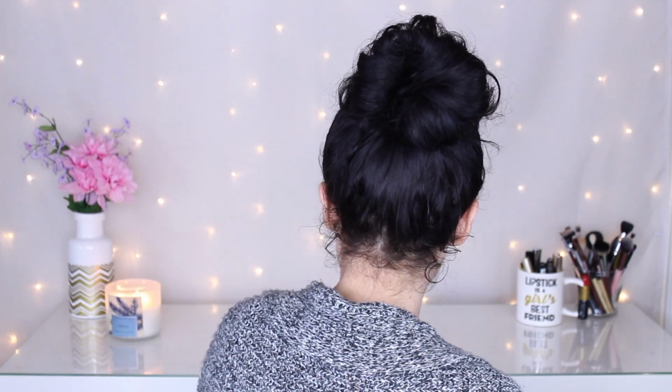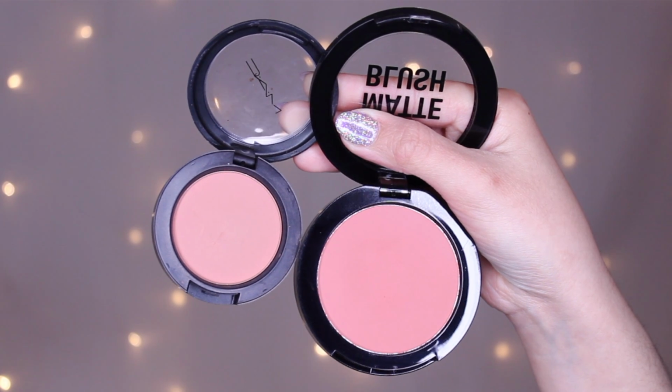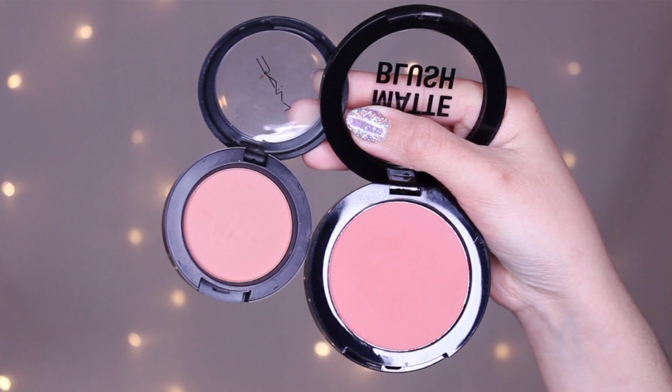Let me pull up my Melba. Hold on. All right, I have Melba. Mine has this coat on. You know, when you use your brush, it kind of creates this layer. I have to scratch it off, but I think they're really similar.